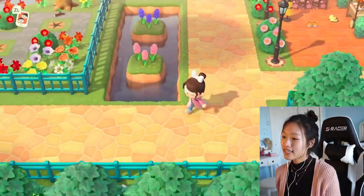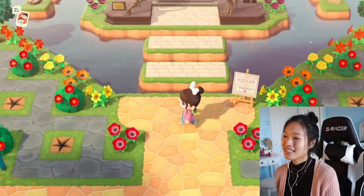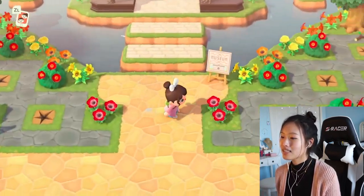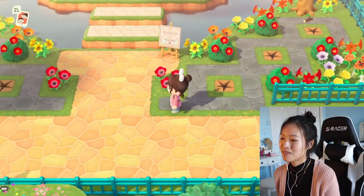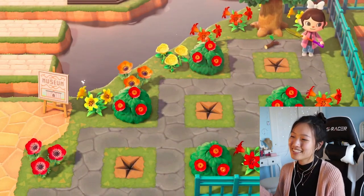And lastly, in the shopping district, I have the museum. This is another sign that I didn't make myself. But over here, I try to have fossils spawn in these spots so I can just easily take them. But obviously, it hasn't really worked. So I've just been manually placing fossils in these areas and just not digging them out.